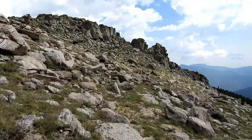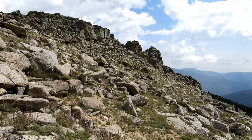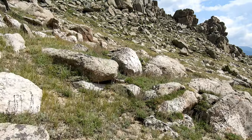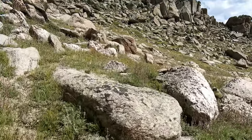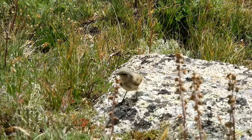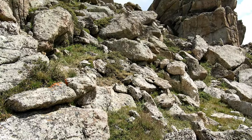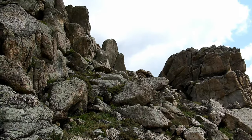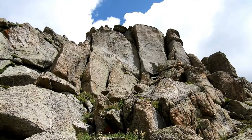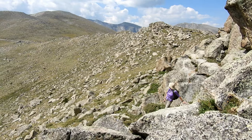We're officially bushwhacking our way to the top of Goliath Peak. I'm hoping that's the highest point right there. I'm just gonna bet not many people go to the top of Goliath Peak. I mean, why would you when you can go right down the street and go to the top of Evans? Got Evans and Spalding in the background there as we climb our way to the top of Goliath Peak.